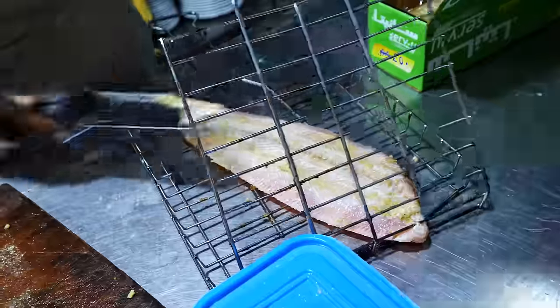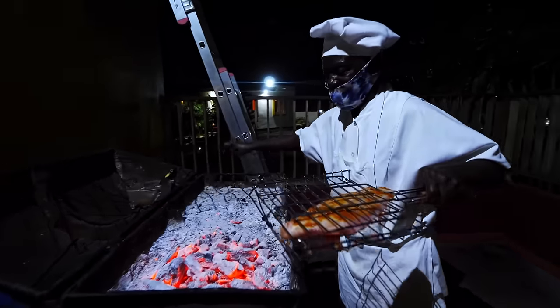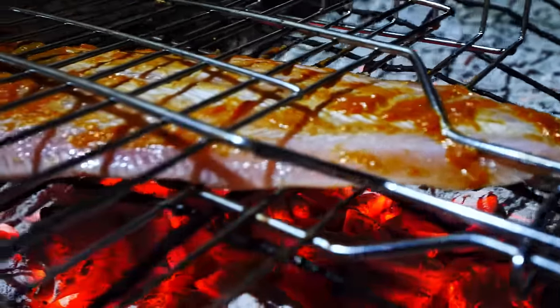Even though this is not mine, I still want to see how they made this fish, because he's going to put it on the grill, he's going to put some spice. Fire. She's also making some beef stew right there. Oh, this is the best. Coming to the grill. This swordfish takes some time.